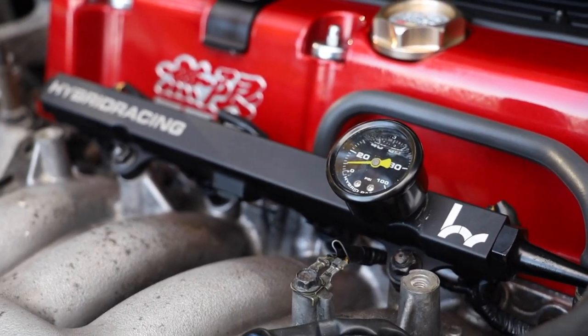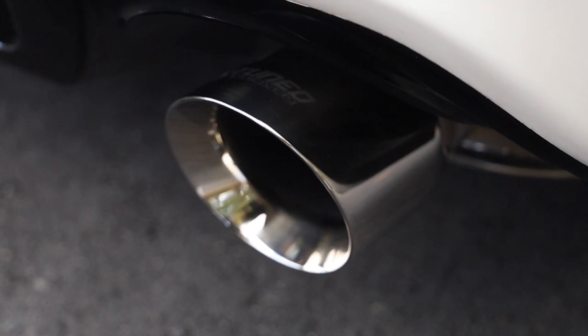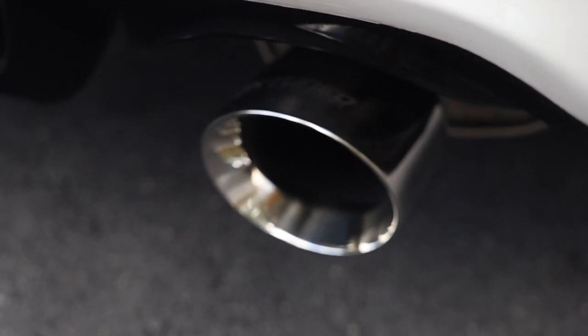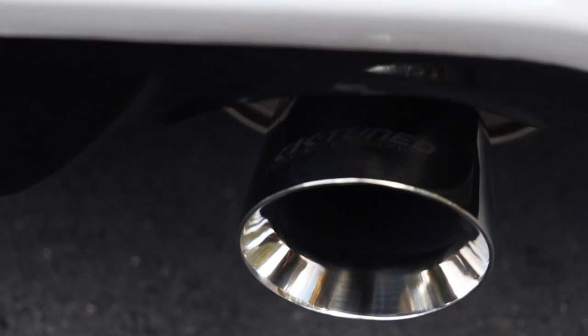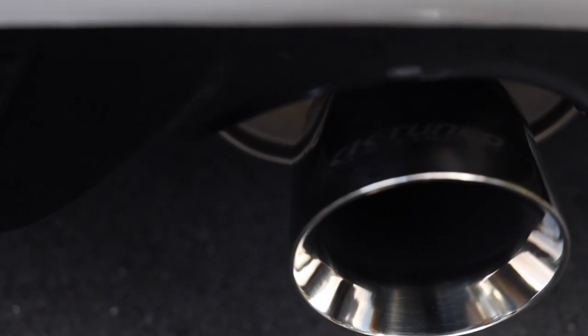The next part is a full 3-inch custom cat-back exhaust. It's a full 3-inch piping. I got my piping done at Loose Custom Exhaust and Dyno. Shout out to my boy Jason, great guy.